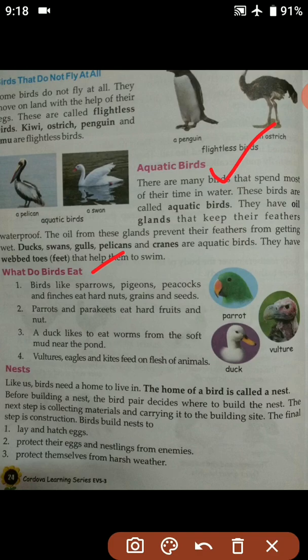Okay, so birds like the sparrows, pigeons, peacock and the finches eat hard nuts, grains and seed. Number 2, parrots and parakeets eat hard fruits and nuts. So this is a parrot and parakeet, they eat hard fruits and nuts.